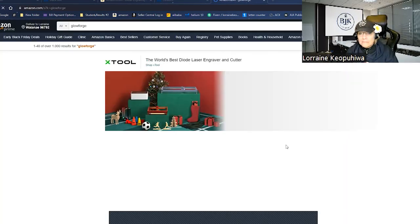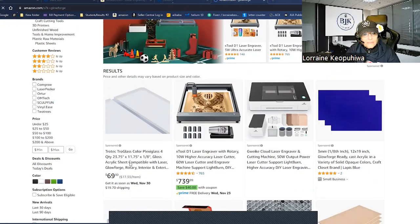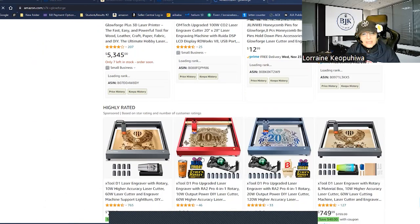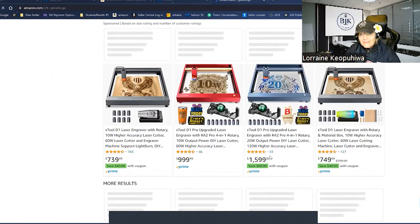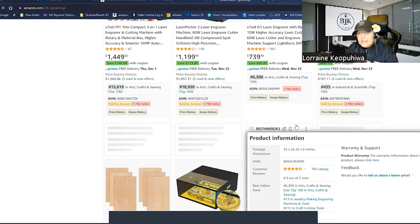A Glowforge. Okay, it is a form of a laser printer. Wow, this is expensive. A Glowforge, a laser engraver rotary. These things can be expensive. It looks like this is what I'm looking for. Okay, and these things are really expensive. So this would be for a more seasoned person. But for the sake of looking, at least we know what it was. If I have a lot of money, this could end up being a really good product for me. But these are big laser engravers and these are going to cost a lot of money.